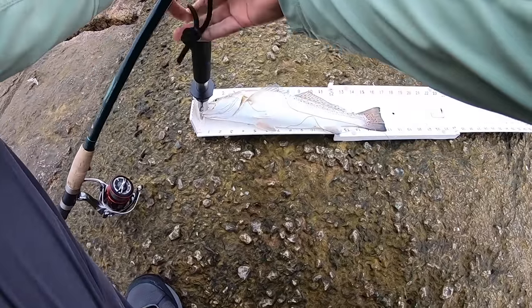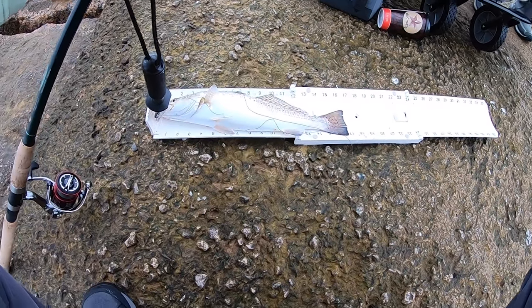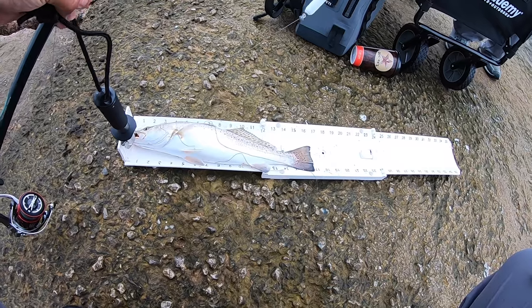Oh, look at that. Well, he's close to 17, 16 and 3 quarters. That's still a nice trout. 16 and 3 quarters, man. Not bad at all, my friends.